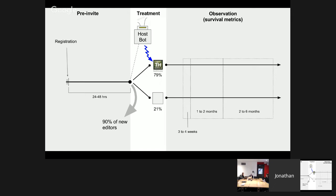So this study design was meant to evaluate the effect of the treatment of being invited to the tea house. Because of the inherent self-selection bias of who actually decides to go to the tea house, this study is designed as an intent to treat study. Basically, does actually receiving an invitation to the tea house, does that have an effect on your retention? And there are various reasons to think that simply receiving a positive message on your talk page and being made aware of this forum could have a positive effect on new editor retention.